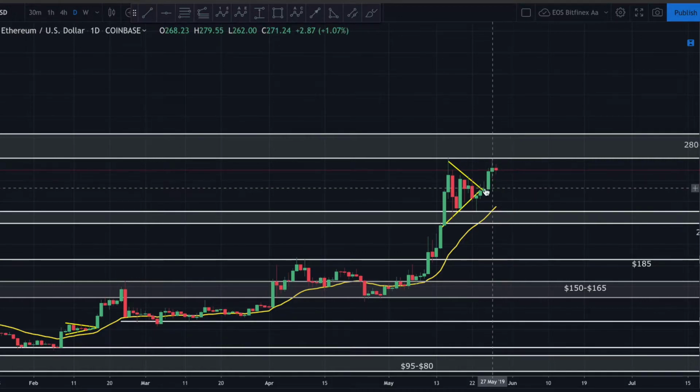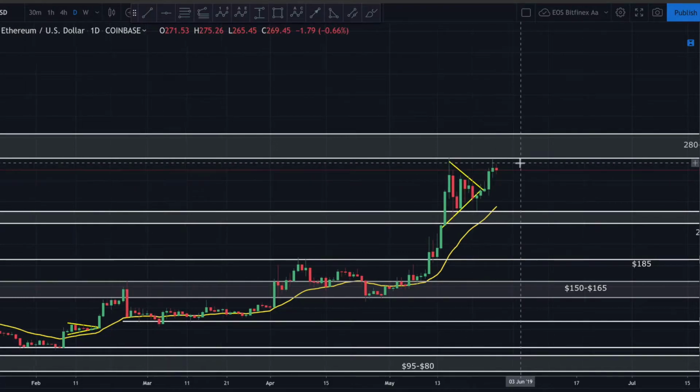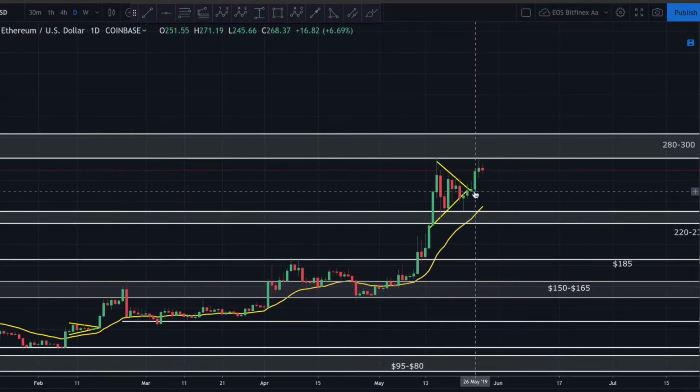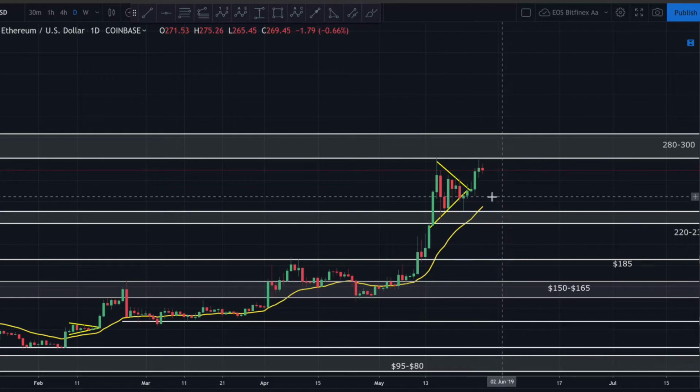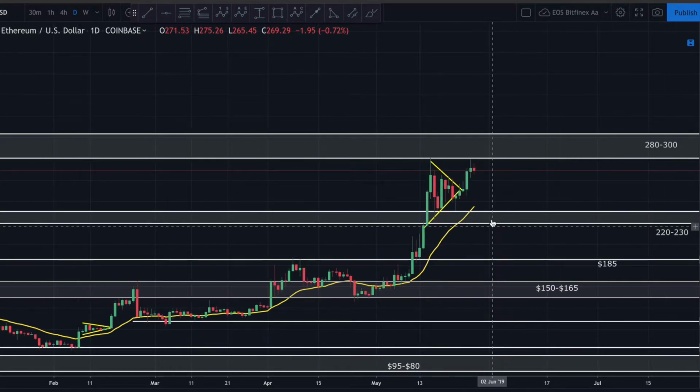If this thing does end up correcting somewhere around 250, I'd expect a decent bounce off of 250, and then maybe taking another shot at 280. If 250 does break down, guys, I think it'll be a very, very quick drop down to at least 230, and I would expect a nice bounce between 230, maybe wicking down to 220, but then a nice little bounce off of that zone. We can see that zone coincides nicely with the 21-day EMA here, guys. So again, this suggests a decent bounce right off that zone.